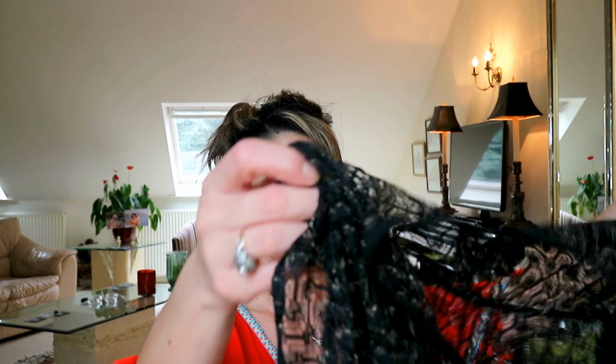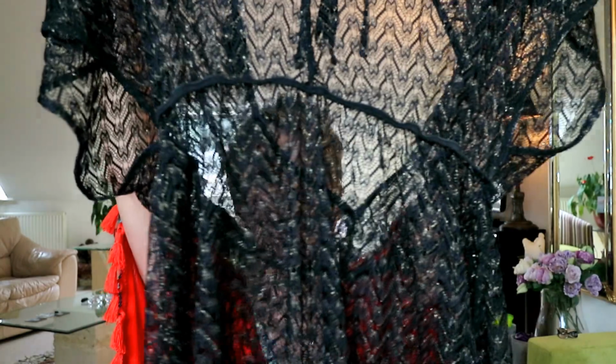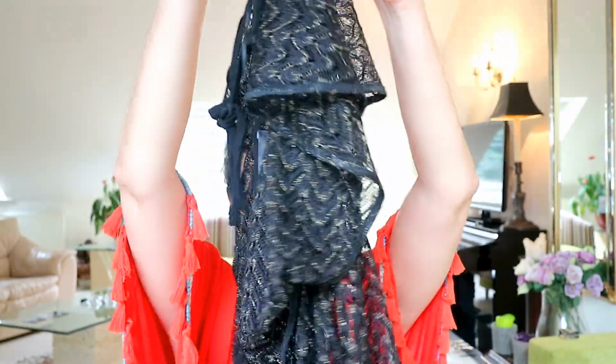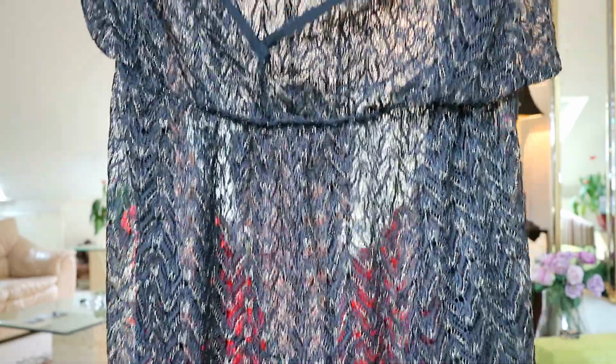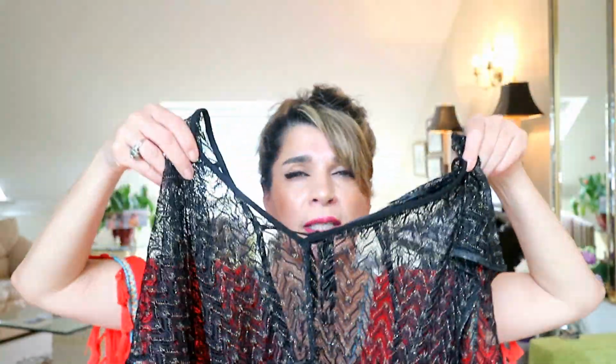Then, a few things that I will be wearing over my swimming suits and swimming costumes. One is this top, which I have purchased from Monsoon. It is black with yellow gold threads, very see-through. So this is something that I would definitely wear over my bikinis or swimming costume. Very pretty, very chic, and it's quite stylish in my opinion.